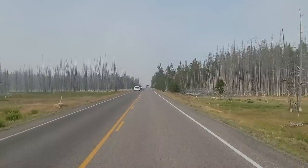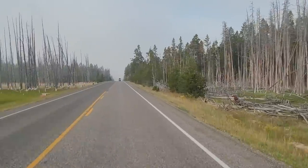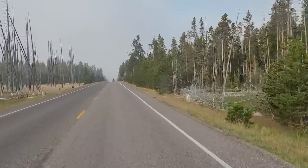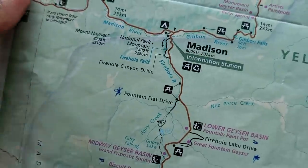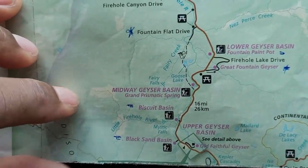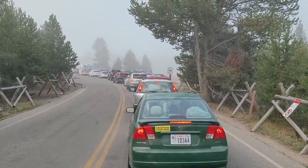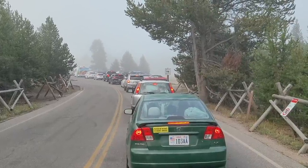I probably should have explored the Prismatic Pools yesterday when it was all nice and sunny out. I'm at the Midway Geyser Basin, which is the Grand Prismatic Springs. I may have to come back because I don't think I'm gonna find parking. Plus it's still foggy out. I won't be able to see the springs like I want to.